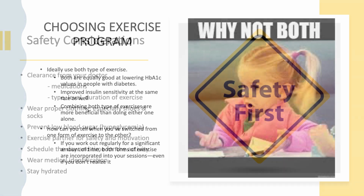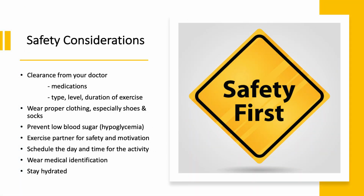The next slide here is, generally speaking, safety considerations regarding diabetes and exercise. These are general concepts, and I'll touch more in detail as we go further. So, clearance from your physician. This includes type of exercise, level of exercise, or duration as well. Wearing proper clothing. This is actually really important, especially your shoes and socks.